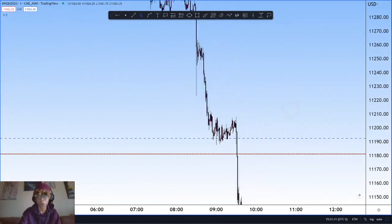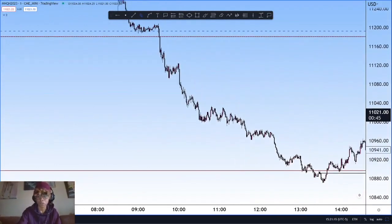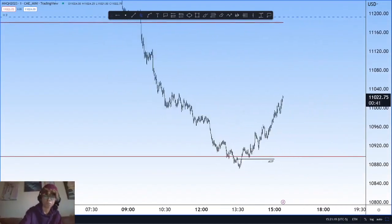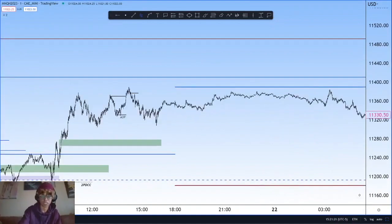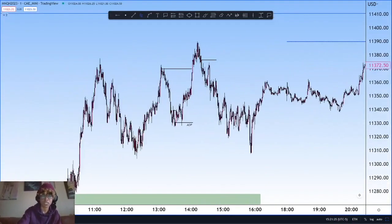Ooh, dang, to my TP2. Wow, beautiful reactions. Huge drop. So that Santa Claus rally did not actually stay a rally, but it was a good trade nonetheless.